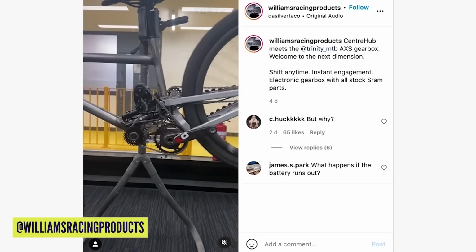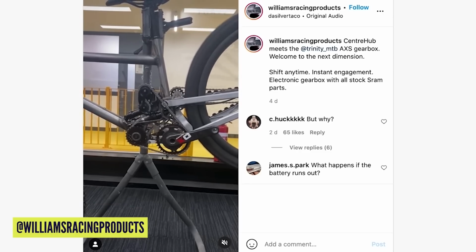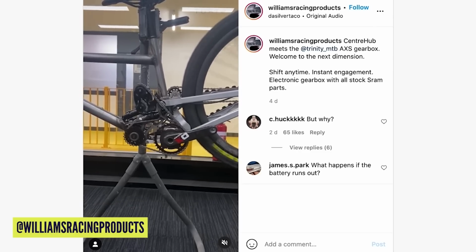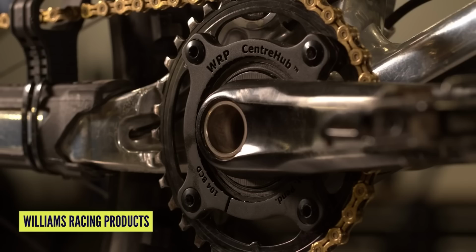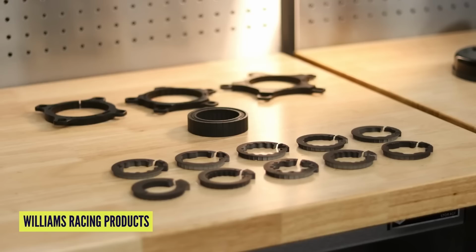Now, they've also got something else cool going on. If you look here, you can probably see that the chain is moving constantly and they're changing gears on it, but the cranks aren't moving. That's because they've got their center hub system. In a similar vein to the cranks we've seen from Intend, this has a similar concept. It has two things that it does. You can run this on this bike, or you can run it on a regular crank.